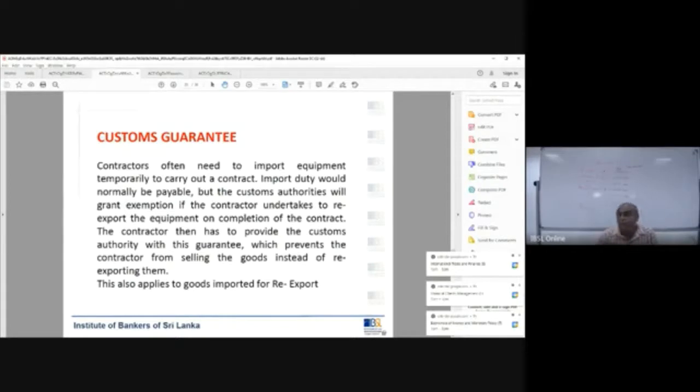Sometimes these contractors often need to import equipment temporarily to carry out contracts, right? Some equipment, local projects are going to get temporarily, right? Cranes, okay. But if you are bringing something into the country, then you have to pay import duty. But without paying import duty, they will keep a custom guarantee issued by a bank, right? And then use the funds. And after taking them out, customs will release the custom guarantee, right?